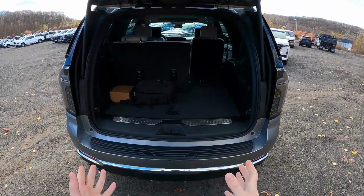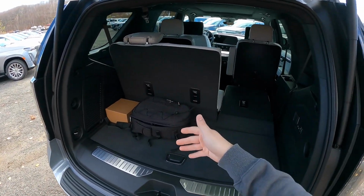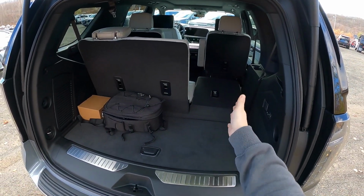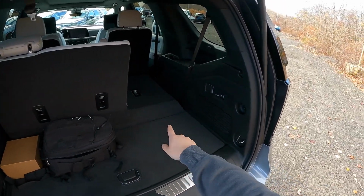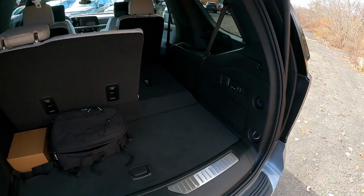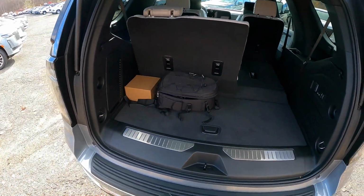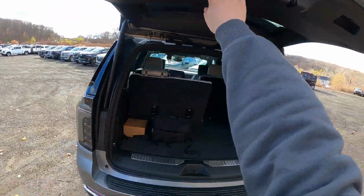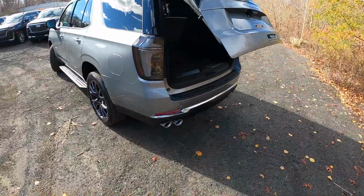Trunk area, obviously massive. It's a Tahoe, so the third row seat is folded up on this side, folded down on the other side. We have a huge amount of space. You can fold down and up the third row seats and fold just down the second row seats, and you even have a 110 outlet. A little bit of storage in the back here too. Obviously a power trunk lid.